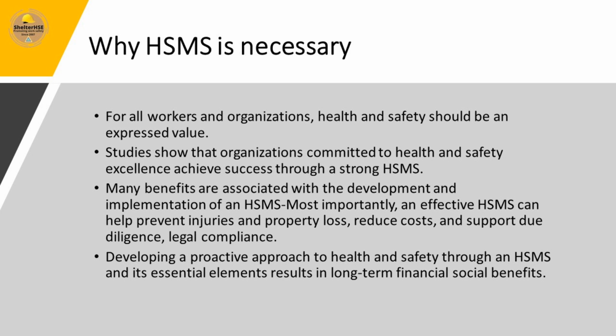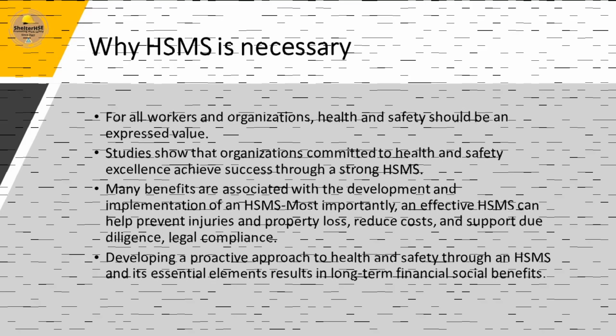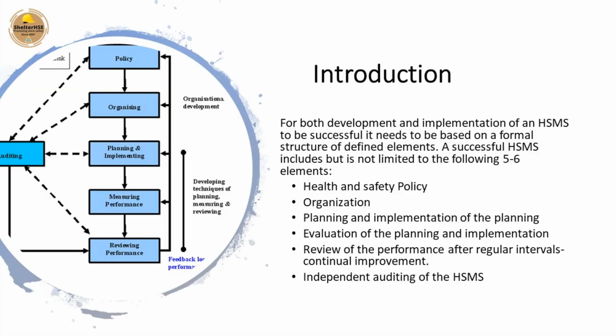Developing a proactive approach to health and safety through an HSMS and its essential elements results in long-term financial and social benefits. Introduction. For both development and implementation of an HSMS to be successful, it needs to be based on a formal structure of defined elements. A successful HSMS includes, but is not limited to, the following five to six elements.